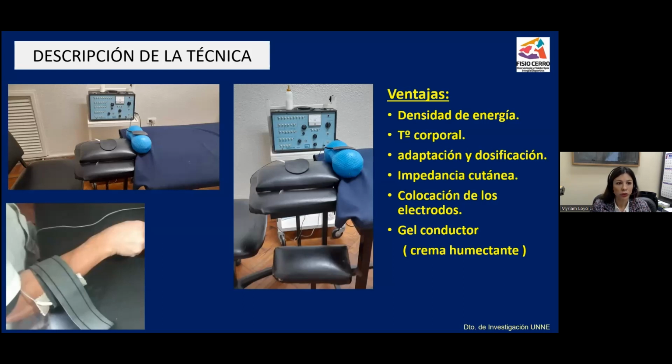So now I'm going to switch to Tony so that he can tell us more and give us a demonstration about this technique. Tony's going to be presenting in Spanish, and I'm going to be translating for him.